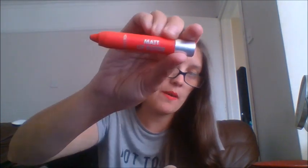It feels all right. Again, it's another matte butter. It does feel a bit drier on your lips, but it goes on really easy. They do glide really easy, even though they're a matte lip butter. So that one, although it's not my colour, I've got no complaints with it.